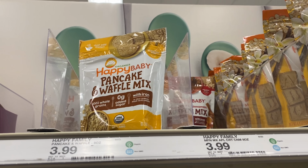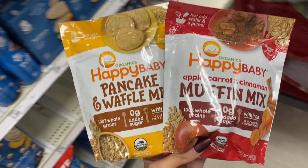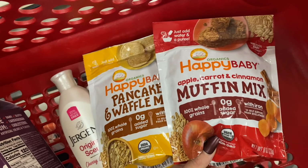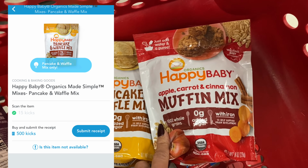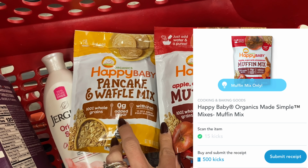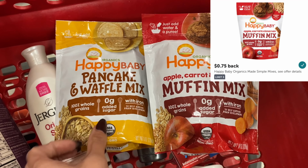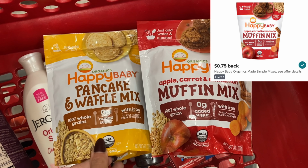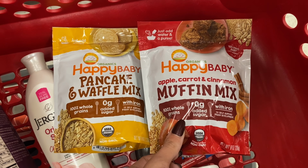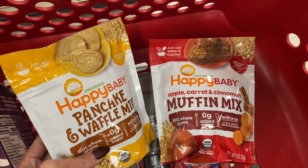All right, guys, next deal, the Happy Baby Organic. So the pancake and waffle mix and the muffin mix, they're $3.99 each. We're going to go ahead and pick these up. Now, what we can do is we can submit to Shopkick for 500 scan kicks on each of these. Plus, Ibotta has 75 cent rebates on these. So you're getting back $2 on Shopkick for each one, plus 75 cents on Ibotta for each one. So it's going to make these just $1.24 a bag, and they count for two separate rebates. So I think this is a really awesome deal, especially when these are normally $4 a bag.